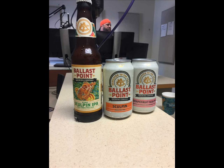Cool. Let's jump right into the next one. This is our latest creation. Very proud of this beer. This is Aloha Sculpin. Ooh. This is the latest one that we just came out with. I want you guys to take a big whiff of this. The aroma is killer. You're going to get some notes of passion fruit and guava up front on the nose.